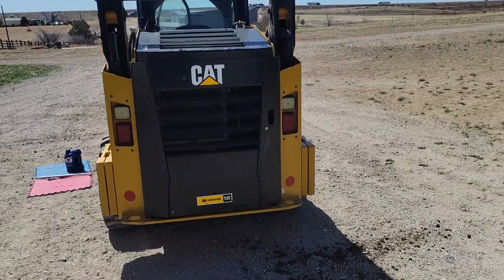I've got my Cat skid steer here. This is what prompted me to make the video. I'm doing the 1,000-hour service on my skid steer. Again, service. No screwing around with that. And the oil on this thing is like it just came out of the bottle. Because you have a diesel, it doesn't have to be black oil. I'll show you the skid steer real quick, and then I'll pop the hood on the Duramax. So let me show you.